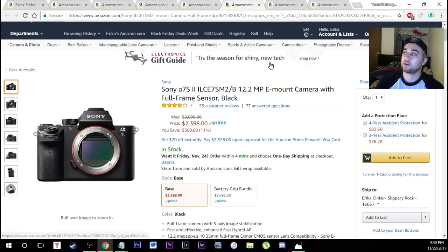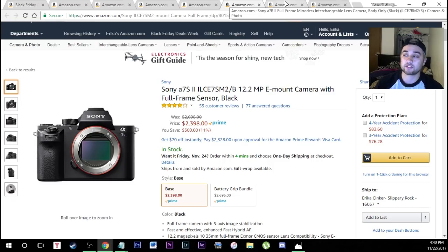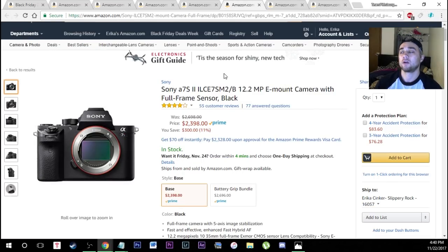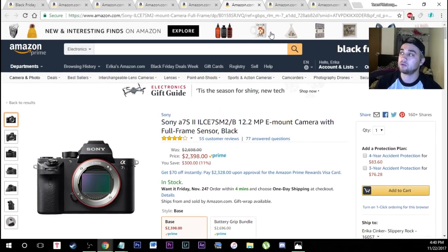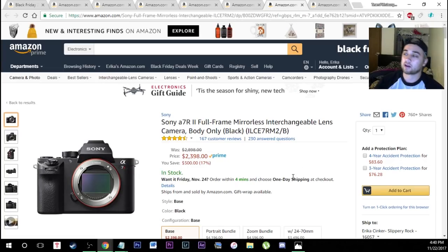Alright, next up we're going to have two different cameras. I'm going to talk about these together just because they are very similar and they are also the same price. We're going to be talking about the Sony A7S II, probably one of the best cameras on the market right now and one of the most widely used by professionals. And we're going to be talking about the Sony A7R II.